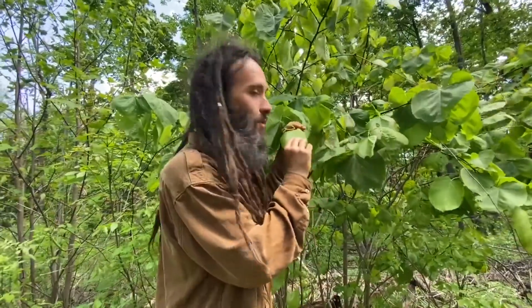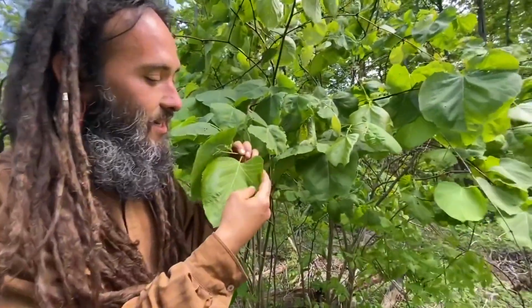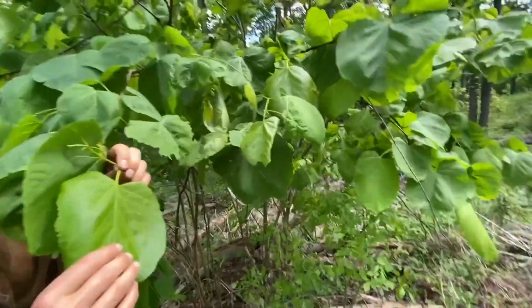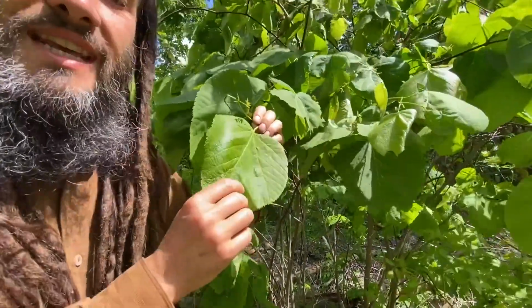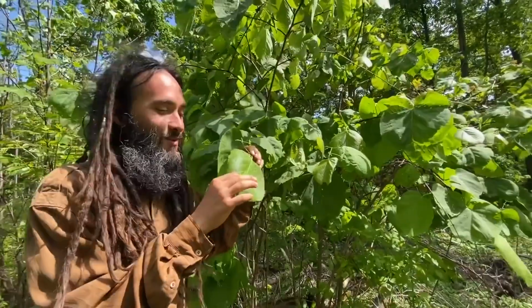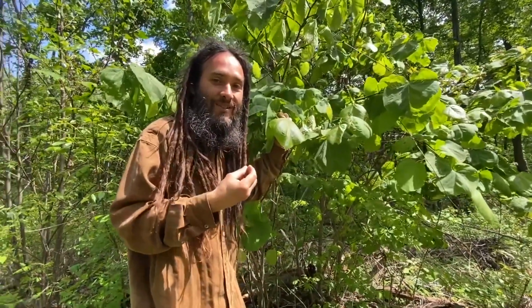And I love this one because we don't get to eat a whole lot of tree leaves, and this one is so mild and has such a nice flavor that it can actually be the basis for a salad. And I love greens that we can eat raw. It also makes an excellent green powder, makes fantastic sautéed greens, steamed, any way that you prepare it. Basswood is absolutely incredible.